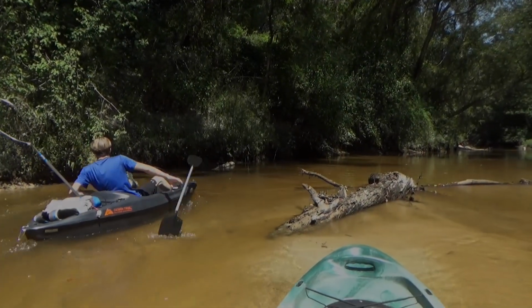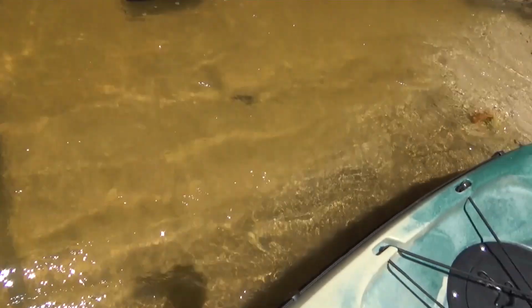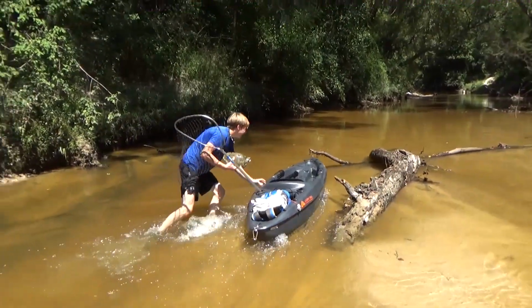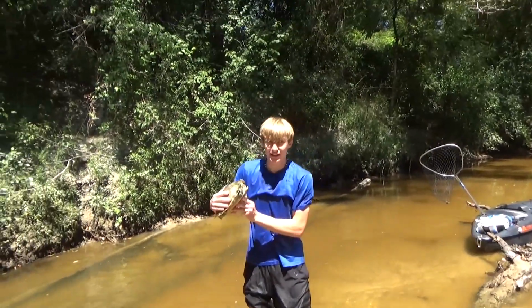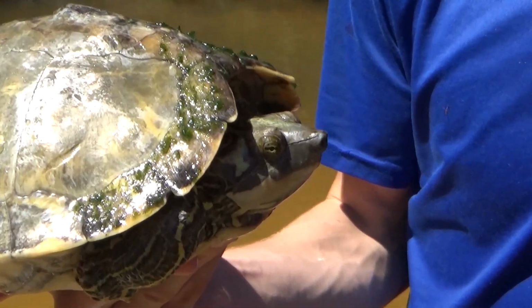Oh, that hurt. There you go. Got it. That was crazy. Alright, hold on. Gotta park the kayak. Well, this is one of the super rare turtles that lives here in this river. This is a Pearl River map turtle.